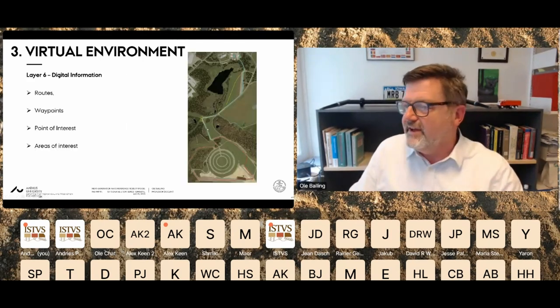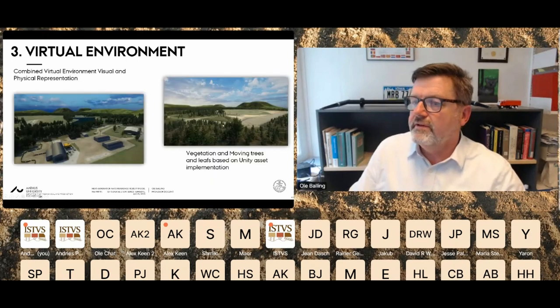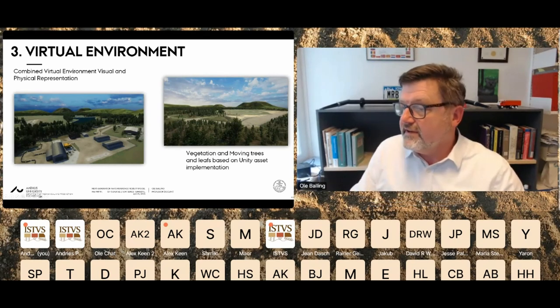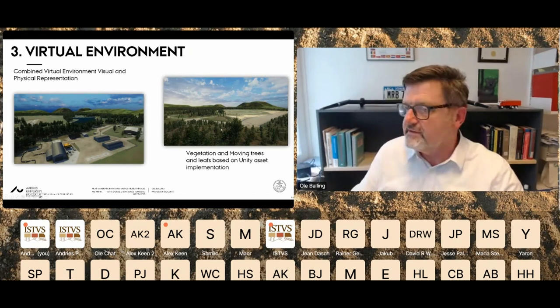Digital information is, for instance, I didn't mention that before, but it could also be the routes that we plan on going, some specific waypoints, so that's added in as well. Points of interest, areas we have to look at, and so forth. Then you combine all this into a virtual environment that has vegetation and trees, and they can move in the wind a little bit with these graphics engines.